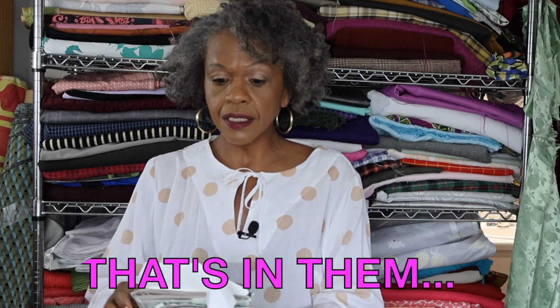New Look patterns are the stuff. Like, I didn't realize these patterns were this well drafted. I like the amount of ease that's in it. I would say prior to purchasing these patterns, I probably had less than 10 New Look, probably less than 5 to be honest, in my stash.